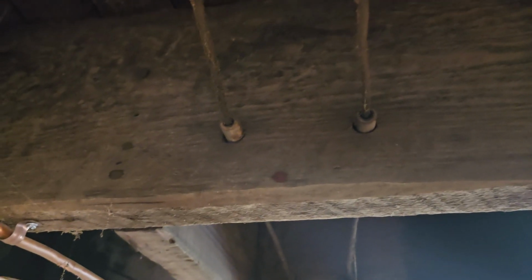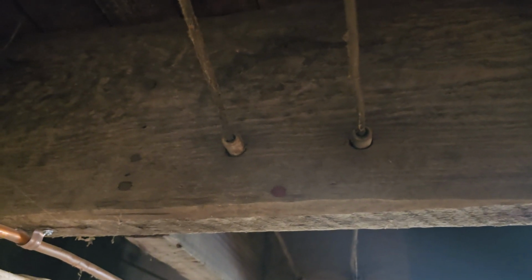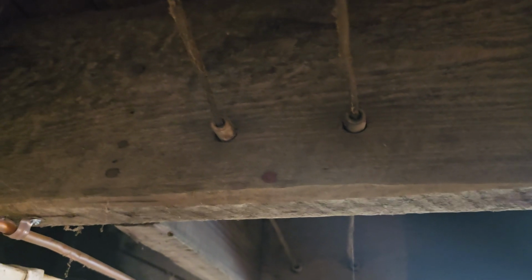And yes, everything in the service panel was newer wiring. Once you get about 10 feet out from the panel, though, it all becomes knob and tube. Unfortunately, we see this way too often. If you have knob and tube, you definitely want to check with your insurance company because a lot of them will not let you insure a house with knob and tube wiring in it.